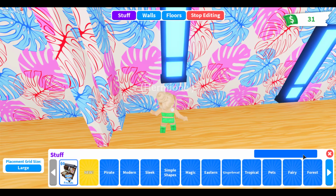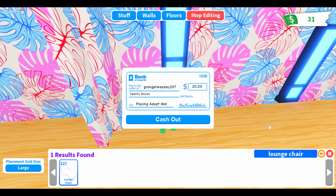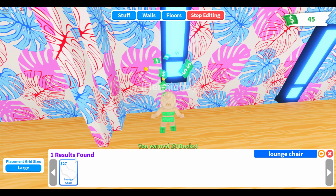So first I go over here and I search up... Is there any water over here? I searched up lounge chair. I just want a cat shop. Me too. Okay, now you get the lounge chair.